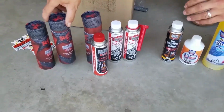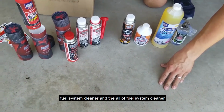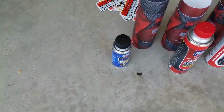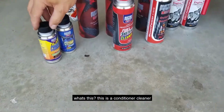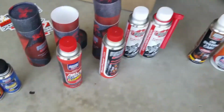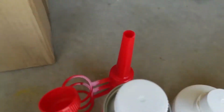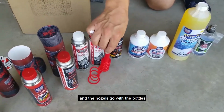Octane booster, that's cool. And lovely packaging. Fuel system cleaner and the other fuel system cleaner. 2 of those. Yeah, all of these are power steering cleaner. Power steering cleaner. Yeah, so these are the 2 parts. Oh, what's this? This is a conditioner, not a cleaner. That's a conditioner. Power steering. Yeah, power steering. A radiator conditioner to go with the radiator flush. And several nozzles. Yeah, those are nozzles there. So nozzles go with the bottles.